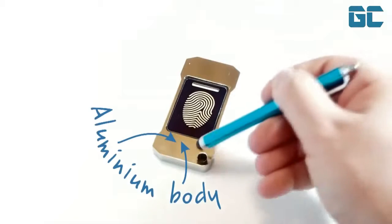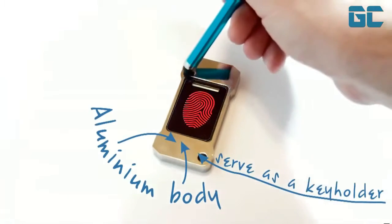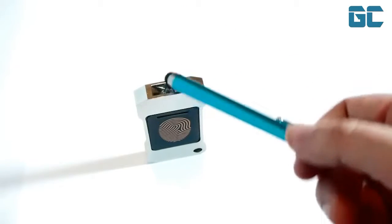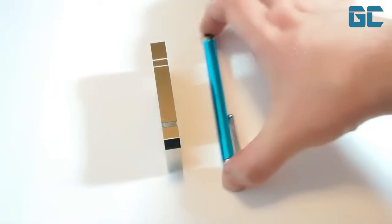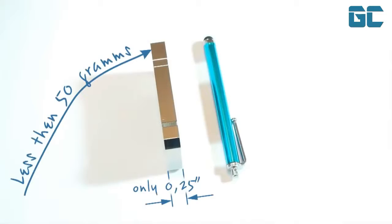Let me explain key features of Lumen. With a single ultra-bright LED, Lumen is capable of solving most everyday tasks. Everything is packed in a tiny and lightweight aluminium body.